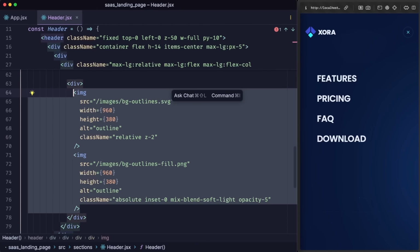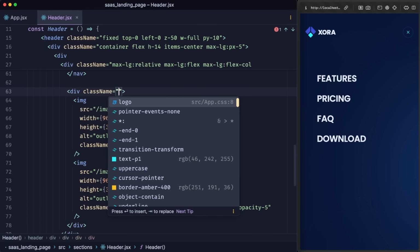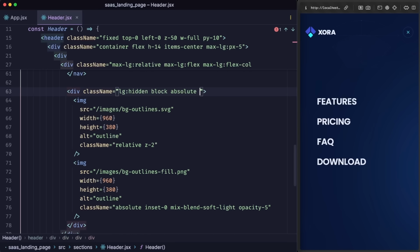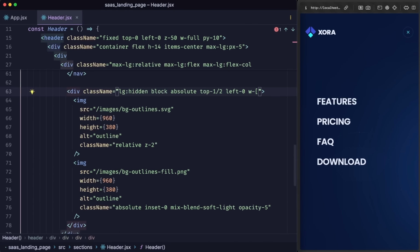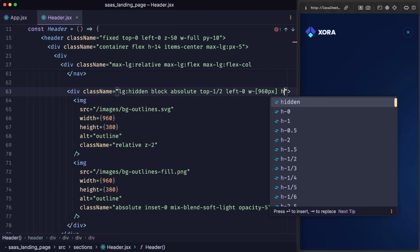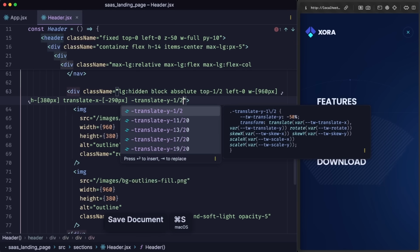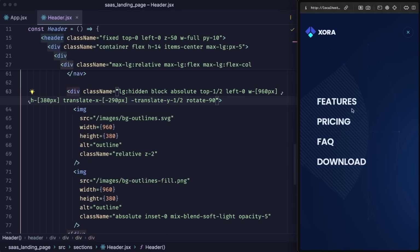But before I can do that, we need to provide class names to this div, which will make these two images appear. So let's give it a class name equal to, on large devices, hidden, typically block. It'll have absolute positioning and top-1/2, which is 50%, left-0, w-[960px], and h-[380px]. Now we can slowly start seeing those backgrounds, and we can translate them a bit by using the translate-x property of -290px, as well as -translate-y-1/2. And finally, we can rotate it by 90 degrees. And now you can see those two images appear very nicely right here.